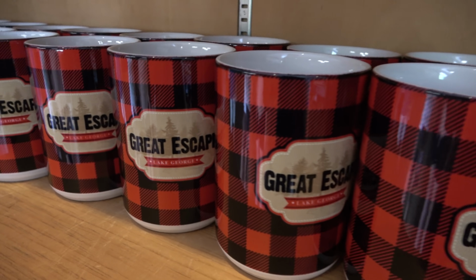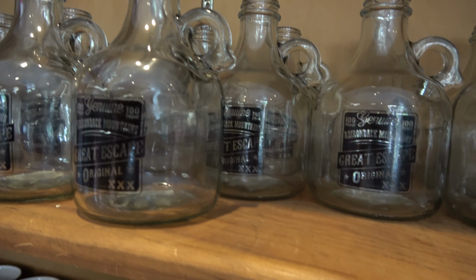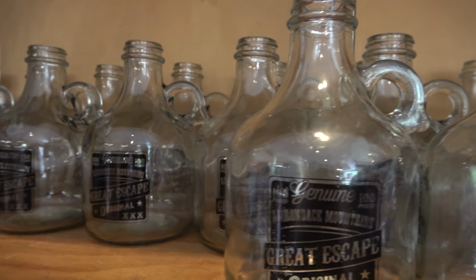Some pretty fun merchandise here. You got a Great Escape one done up in flannel, which fits the area very well. And then kind of what looks like a moonshine glass.